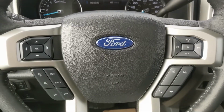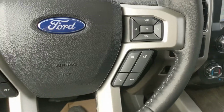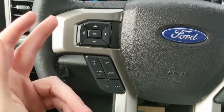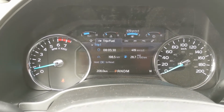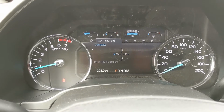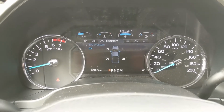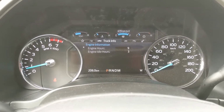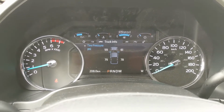And now sitting in the truck with it running and looking at the steering wheel, on the right hand side you have your hands-free phone and radio controls, and on the left you have your cruise controls as well as your controls for your center info screen here, where you can cycle through your trip and fuel, so your trip 1 and 2 information, your fuel economy, and compass, and then you can look at things such as your tire pressures, digital speedometer, engine info, transmission temperature, maintenance monitor.